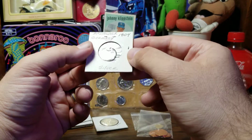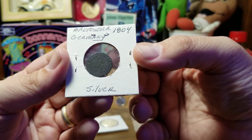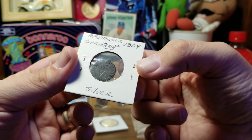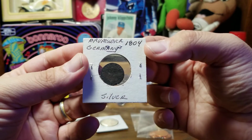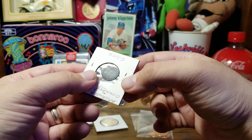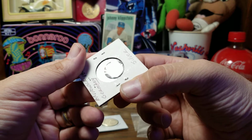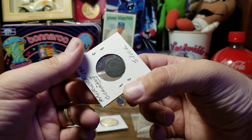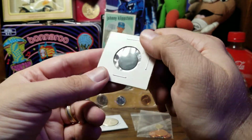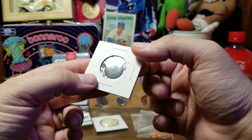This one, I didn't realize was silver at first. It is written silver on here, but it's actually billon, which is mostly not silver with a little bit of silver thrown in. That was more common in 1804. This is from Brunswick, from a country that eventually became part of Germany. So this is a pre-German coin. One Marien Grosch from 1804. And on the back here, it is kind of well worn, but looks like we've got kind of a horse, but I can't really read anything that is on that side.